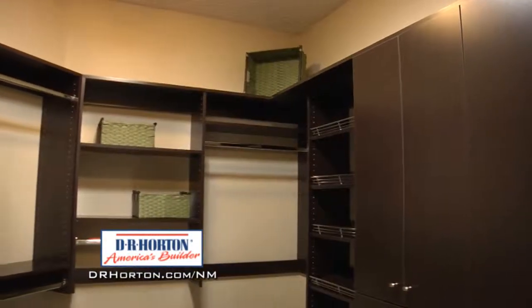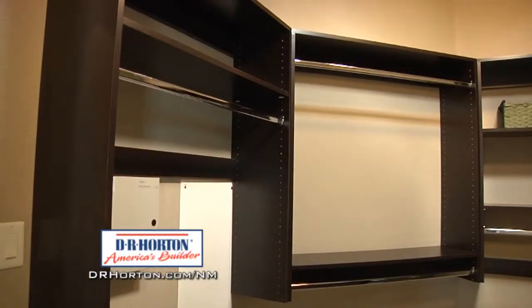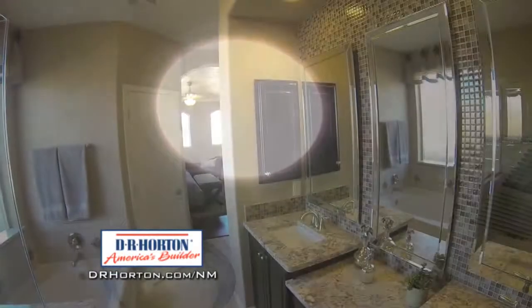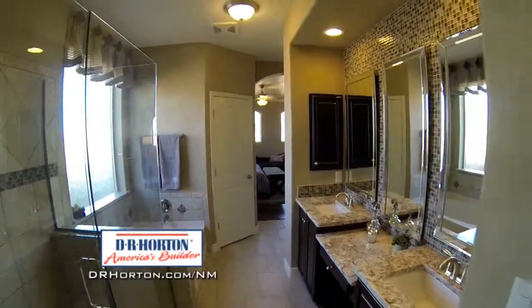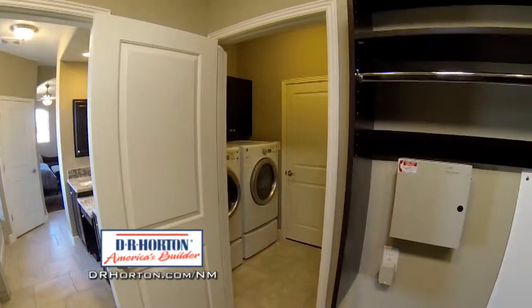One of the things I noticed is how large the walk-in closet is, and one of my all-time favorite things in new homes today is the solar tube you have in there. So during the day, you don't even need to turn a light on. And our homeowners really love the convenience of having our laundry room located off the owner's suite, walk-in closet, and the rest of the house.